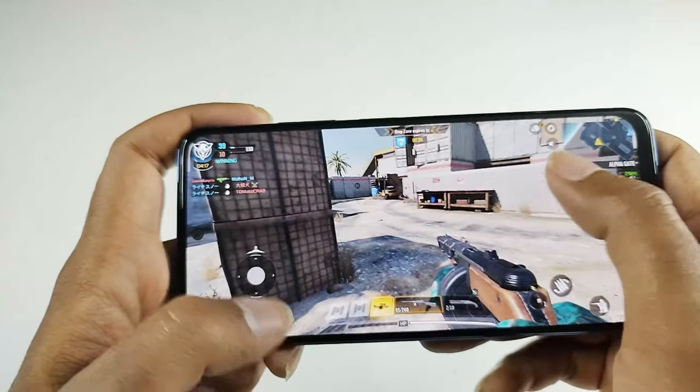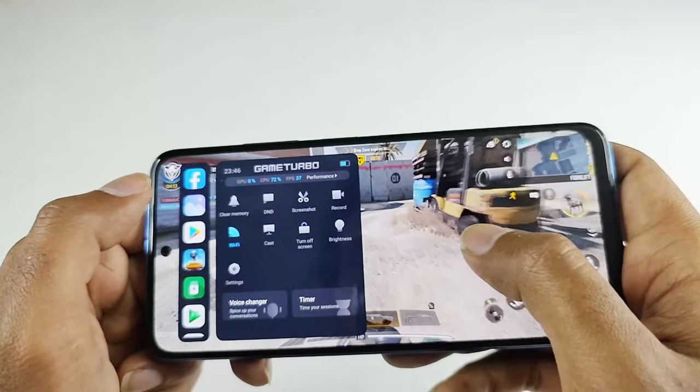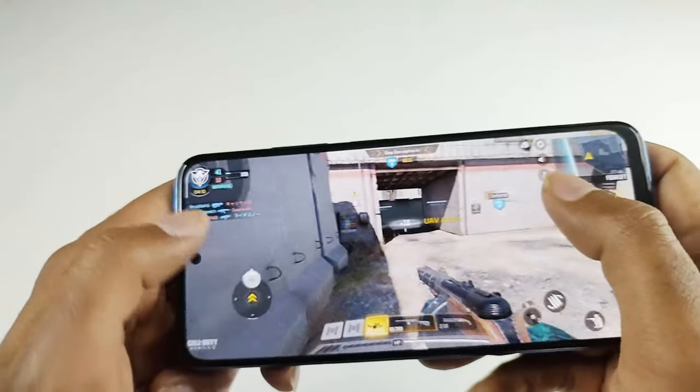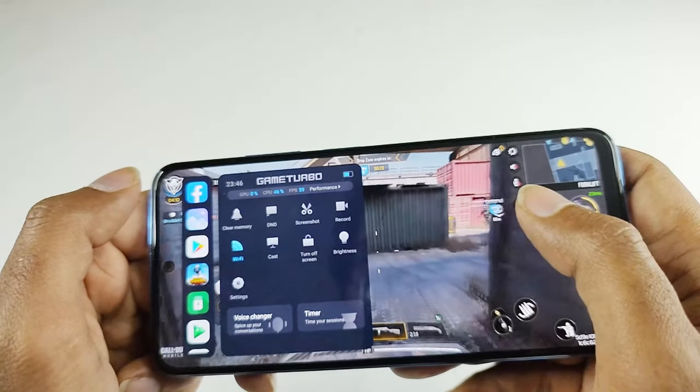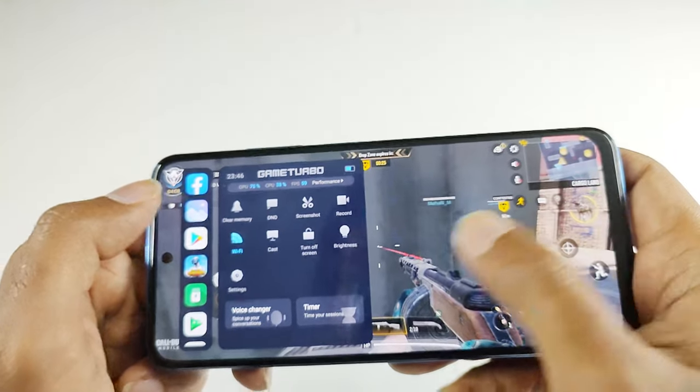So let's check the FPS. So we are getting 37 FPS, 60 FPS was coming as well for a very small duration, 46 FPS, 36 FPS.